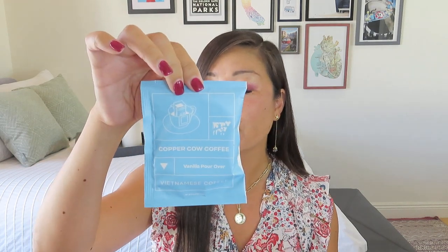So we got our classic pour over Vietnamese coffee. I'm guessing it must come with the milk packet, the condensed milk to make it Vietnamese coffee. And then we also got a vanilla pour over. Love that. So it does say here that the Premier boxes also include Copper Cow coffee packets, as well as something else, which we'll get to. And that is what's in both the Premier and the Petite boxes. So let me see if I can find it.